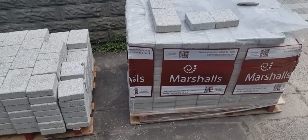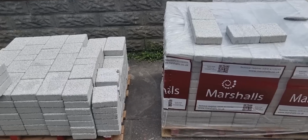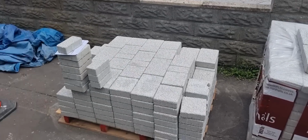So they delivered the pallet, and it's the right pallet, thank God. We just checked it, customer's happy, it's a good match. But I got another issue on site going on.